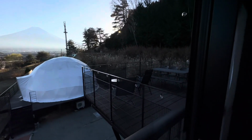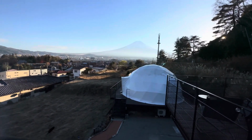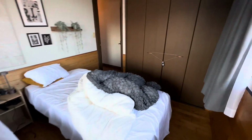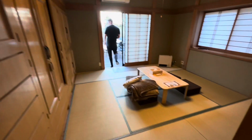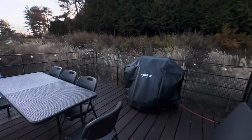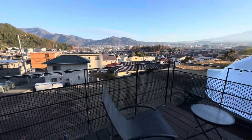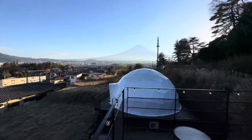Yeah, really nice view. That's the deck. We'll go out there next. But yeah, this is what we woke up to. Amazing. This is kind of another living space. And then you go out to the deck. Barbecue right there. Table, chairs. Nice setup. Really nice view.